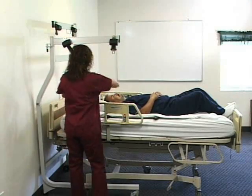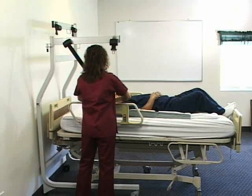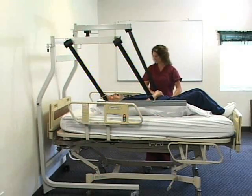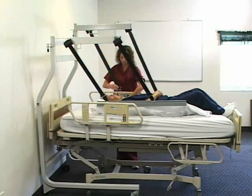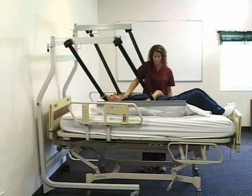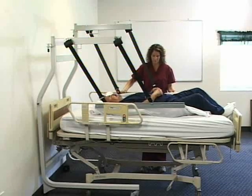Raise the bed. Pull down the web and latch it to the grippers. Reduce the slack in the webbing. Lower the bed. The patient gently moves to the correct position. When the patient is in the correct position, the nurse simply stops moving the bed.